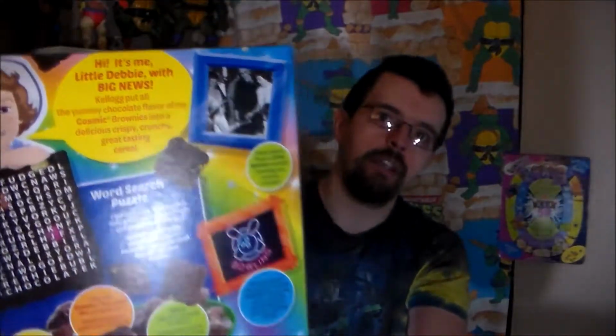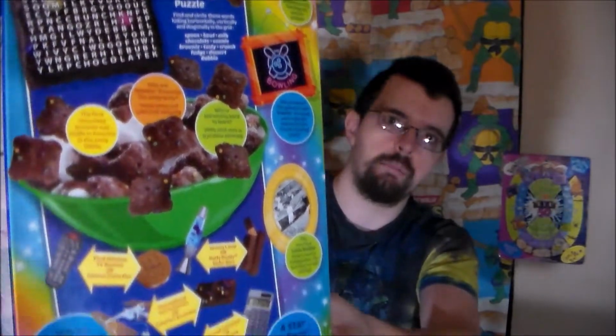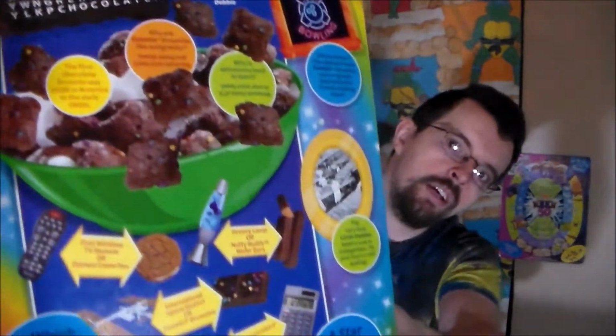But enough of that. Let's move on to the back of the box. Okay, so we've got some nice little activities on the back of the box. Give y'all a bit of a close-up overview of it. You'll have to pardon me. I'm still trying to figure out my lighting setup, and I'm trying to keep that glare from my lamps off of the box. But anyway, there's that. Let's see, we've got a word find up here.